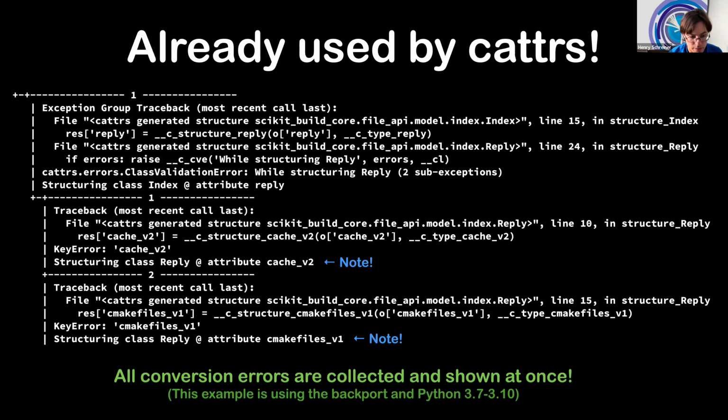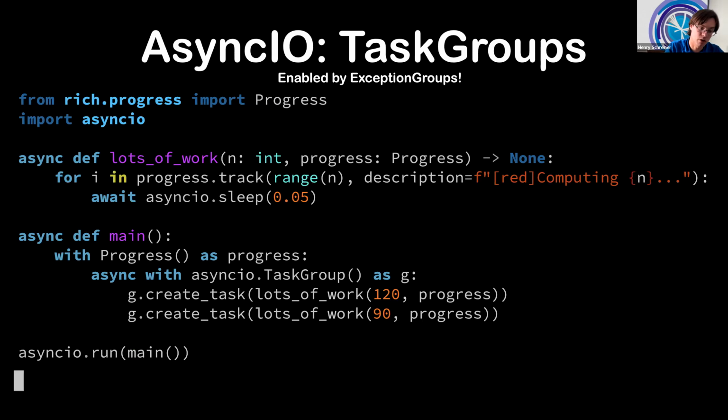And as I said, this is already being used. If you were to use this, for example, in IPython, you would be missing the notes and you would be missing the actual entire traceback. PyTest is another thing that captures and meddles with tracebacks. But I expect that hopefully the backport will be supported everywhere.